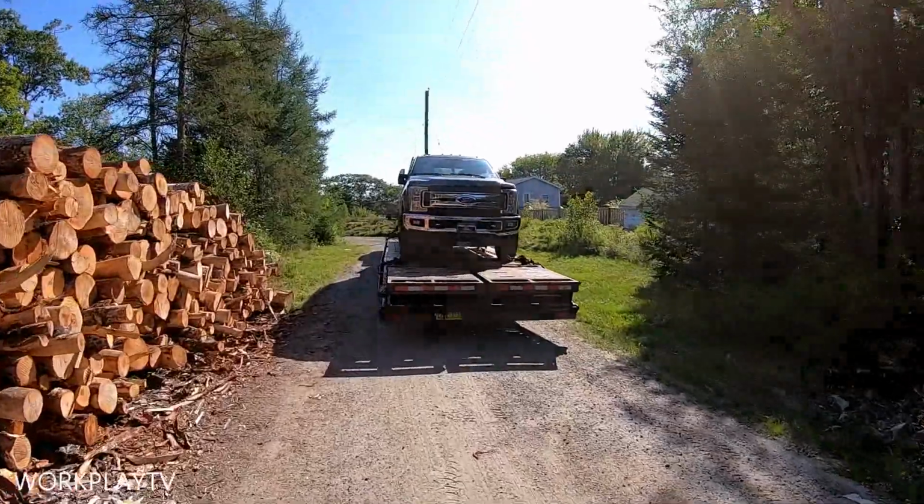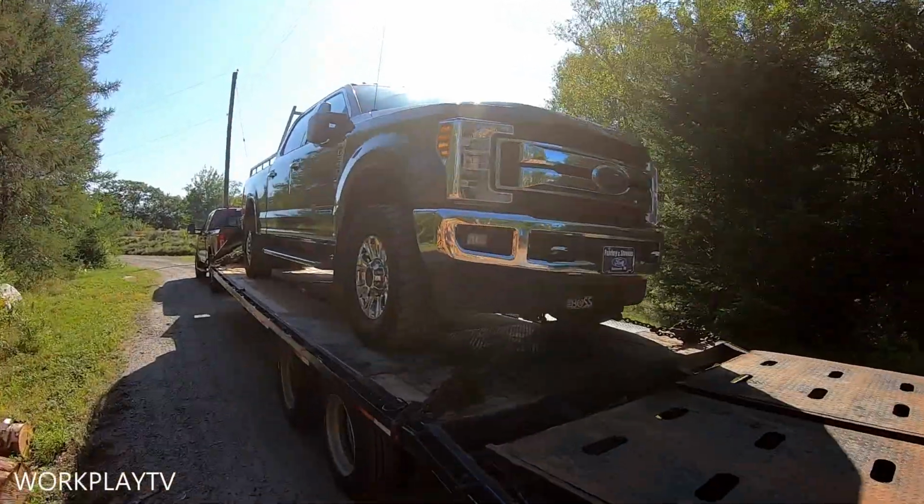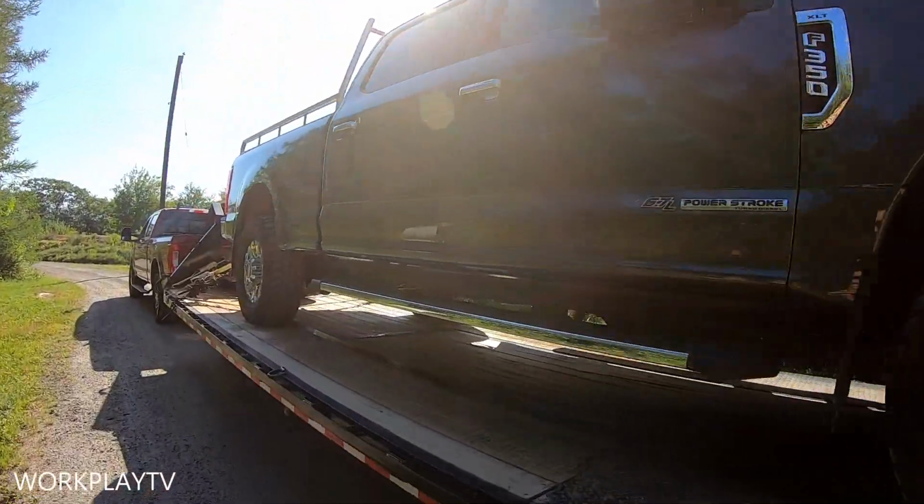We have for the load, and yeah, I know all you Cummins guys and Ram guys are gonna laugh. Well, look at that, that's a good setup. You got a Ford towing a Ford. Well, that's what I had to work with.